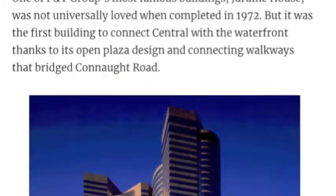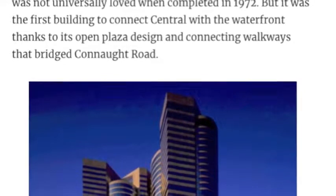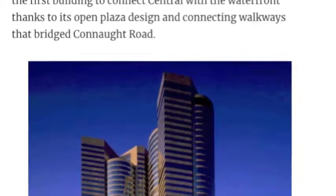One of P&T Group's most famous buildings, Jardine House, was not universally loved when completed in 1972. You think? Why would that boxed piece of shit be universally loved?